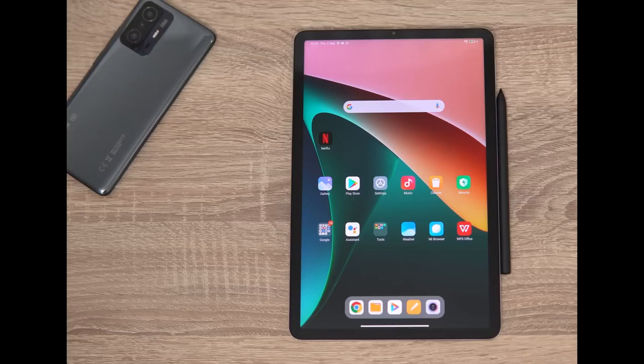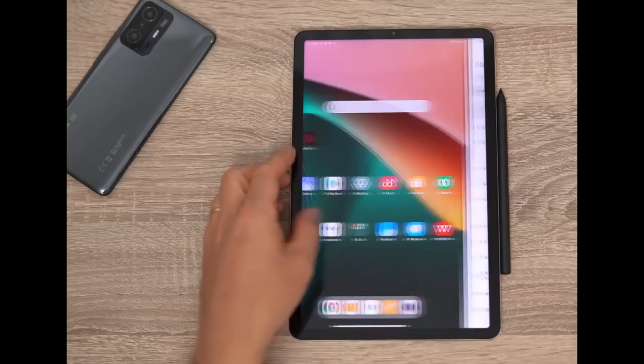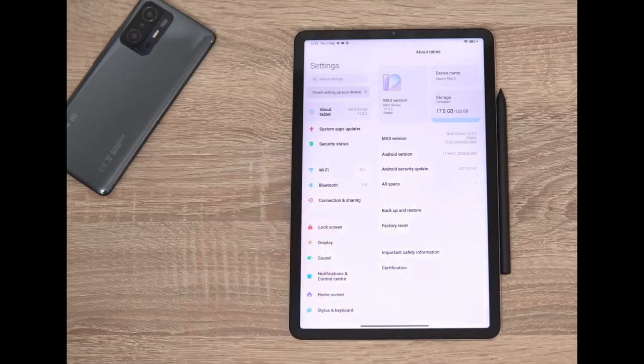As a result, whether you like it or not, everything is spread out, and there isn't a lot of usable space. This is just one of several minor software annoyances caused by the tablet form factor. It's difficult to tell which of these are due to Xiaomi's MIUI skin and which are due to Google's own poor tablet optimization in Android.